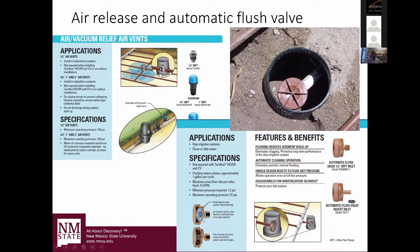I mentioned the flush valve here on one end, and I also mentioned the air release valve. Air release valve is usually put in. You want to avoid any air pockets building in the middle, because that then prevents your water flow. So you want to de-air, particularly as you have the larger areas. You want to de-air the system slowly at the beginning. That water then is distributed evenly on your drip lines.